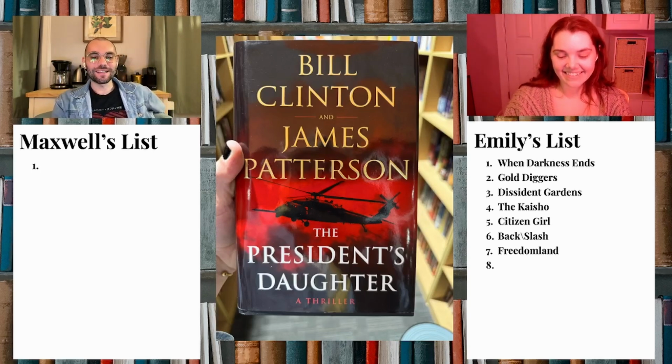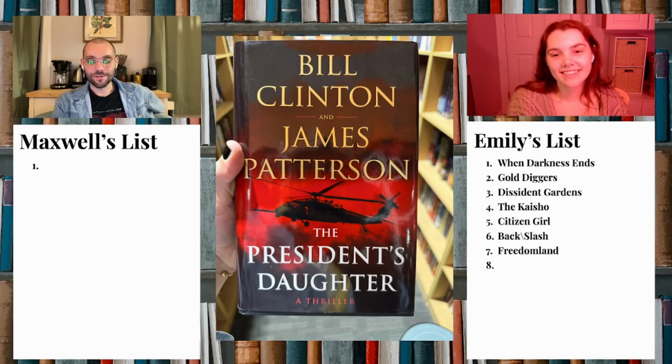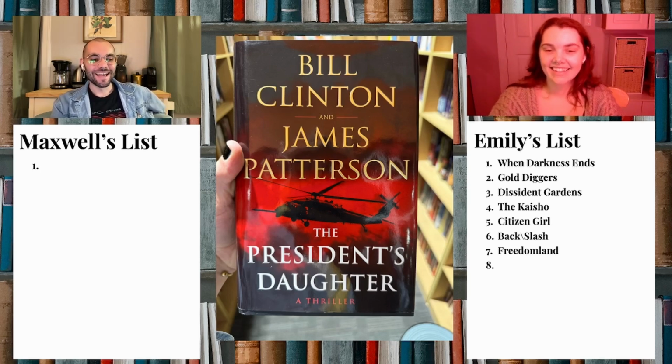Okay, here's the next one. So, Emily, is this The President is Missing? No, this is the sequel. So there is The President is Missing, and then there's The President's Daughter by Bill Clinton and James Patterson. Now, I love that you picked this. The cool thing about this book is you know that neither of these guys wrote it. Somebody else wrote it, and then they both had their assistants read it and sign off on it.